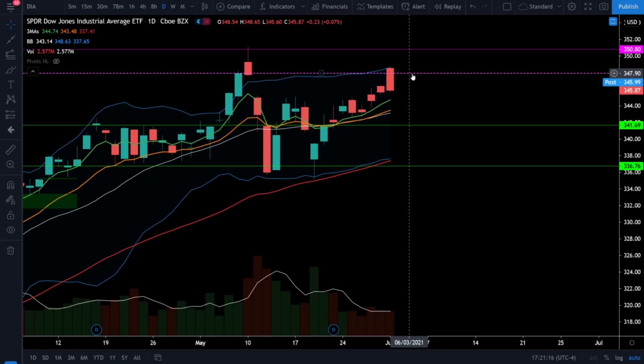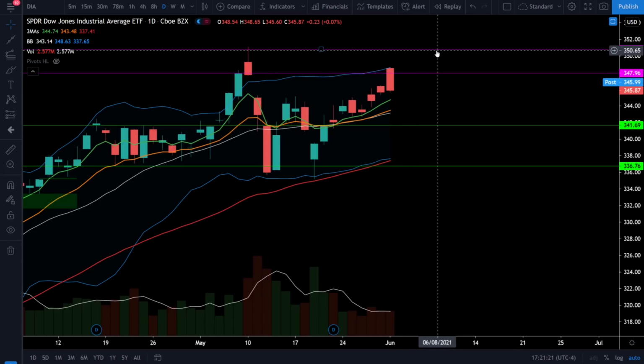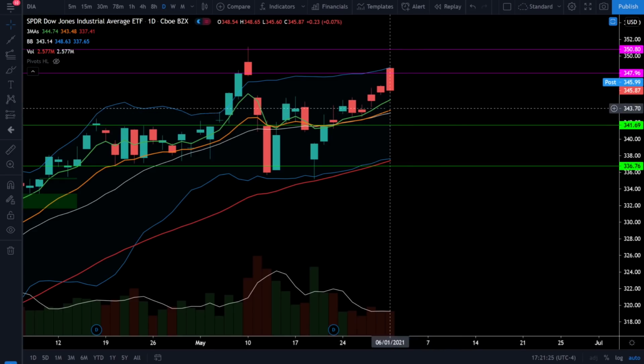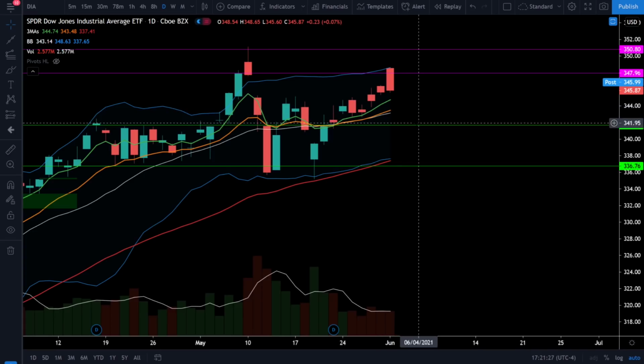So continue to watch for a break and close above critical resistance at 348, and that will validate our next price target of 350. The critical downside support for the Dow is 343, and if we break below 343, we still have plenty of support below at 341.7 and the 50 EMA at 337.5.